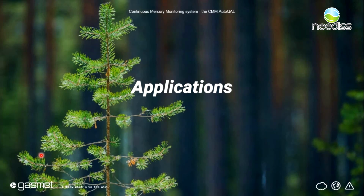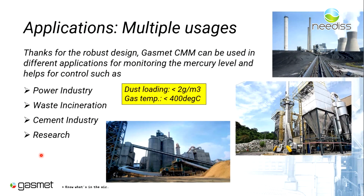Okay, so for the applications, of course Gasmet's Mercury system is well designed for the coal-fired power industry, waste incineration, and also cement plant. Some of our customer is using for research purpose for the ambient mercury level. However, remember there's some restriction for the use of our Gasmet system. The dust loading must be lower than 2 grams per meter cube, and the gas temperature must be lower than 400 degrees Celsius.